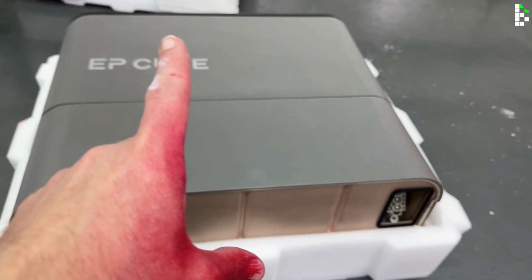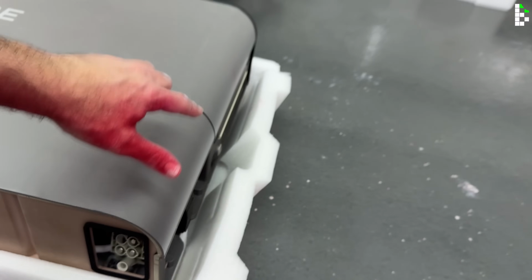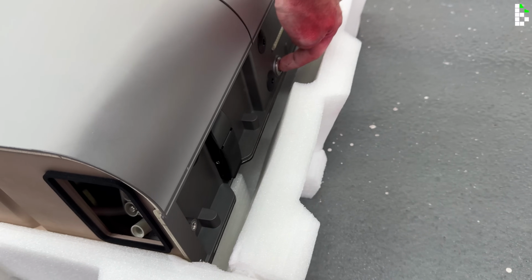So this is gonna go on the very top. This is the very top. On the side, it has these LEDs. I don't know what this switch does. Maybe it turns those LEDs off.